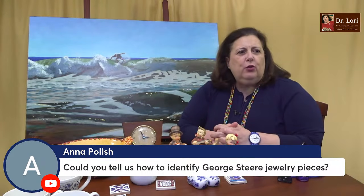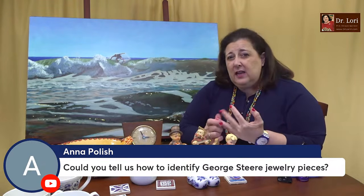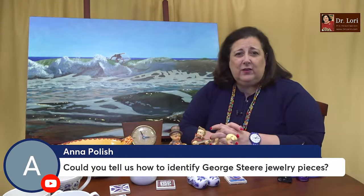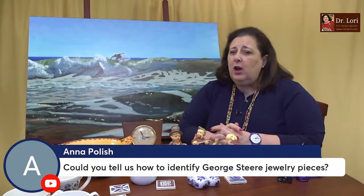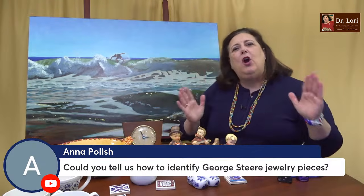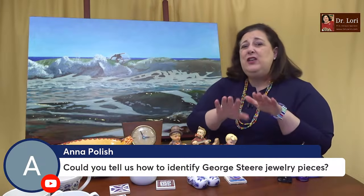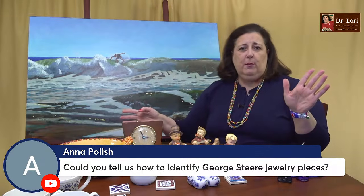George, steel jewelry pieces. Are you talking bracelets, necklaces, earrings, which? And then we can talk about how you identify which is which. A lot of them are unmarked. I know you all love marks, but I want you to look for the quality of the materials, because then you'll know whether you should even bother searching for a mark.